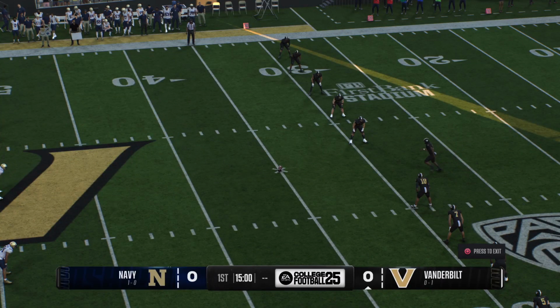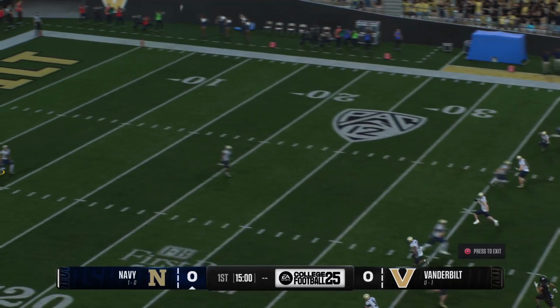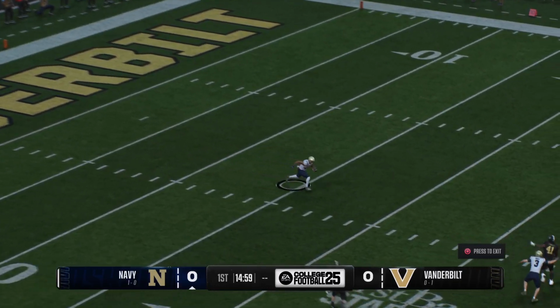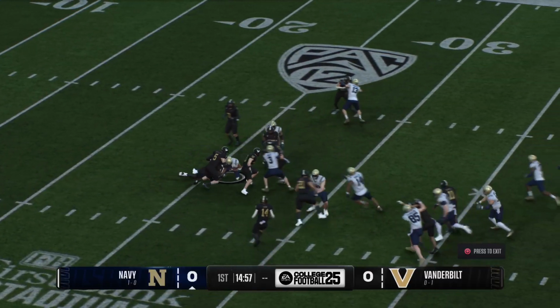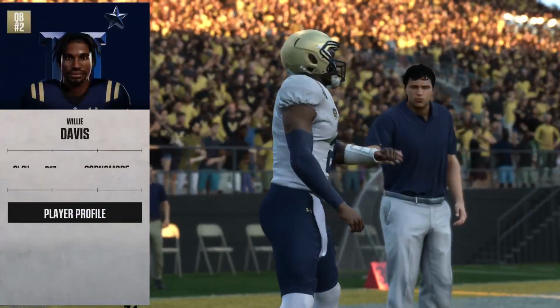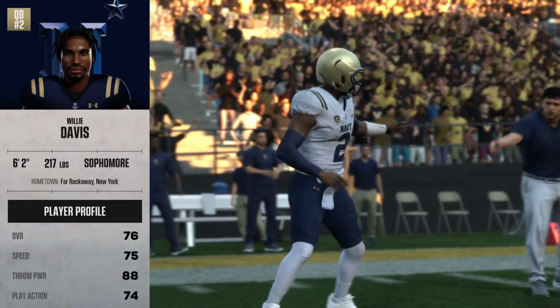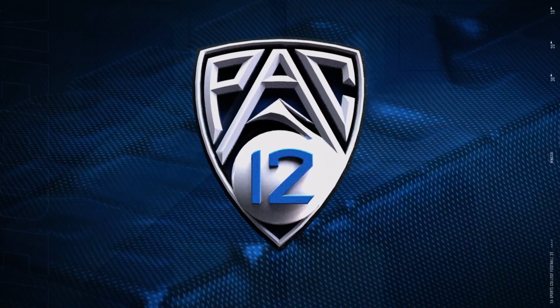Commodores will kick it off to get us underway. Looking for an alley from inside his own 10. Buys just enough space to cross the 25. Let's mark it at the 27-yard line. The midshipman offense is on the field to start this game.